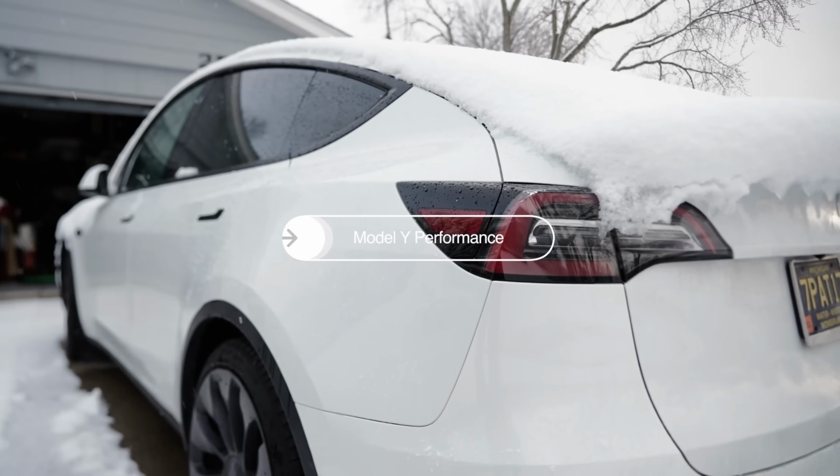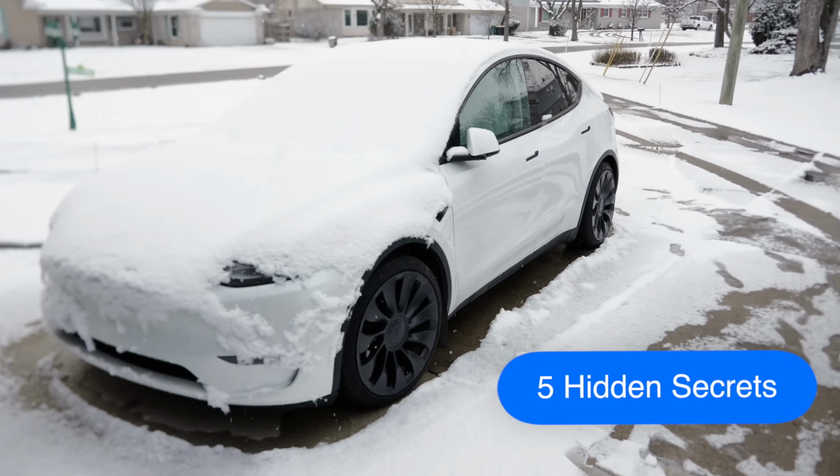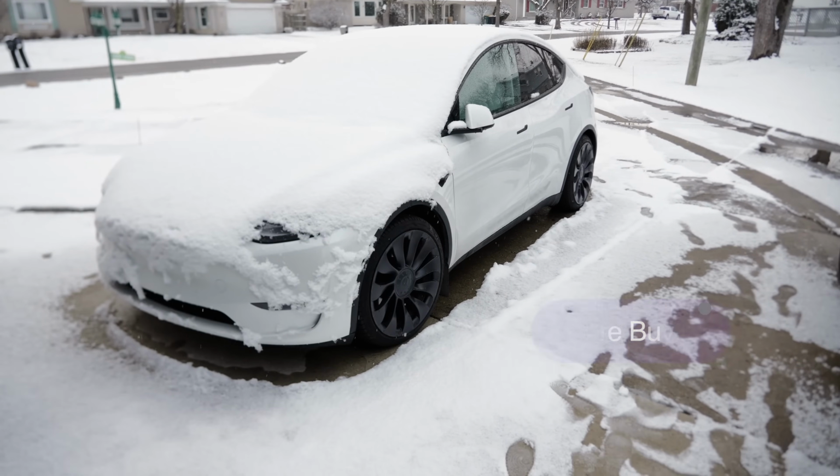I bought this Model Y Performance a few years ago, and there are 5 hidden secrets you should know before buying one. I'm Kevin the Tech Ninja, and let's dive in.